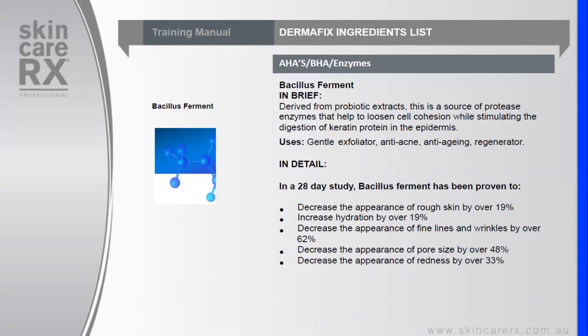Another one of our ingredients within this category is our bacillus ferment, which is derived from a probiotic extract. It helps to loosen those cell cohesions, that intercellular glue that holds those dead skin cells really tightly together. It's stimulating the digestion of keratin proteins in the epidermis. It's a very gentle exfoliator. Again, it has that anti-acne benefit, and it's anti-aging and a regenerator as well.